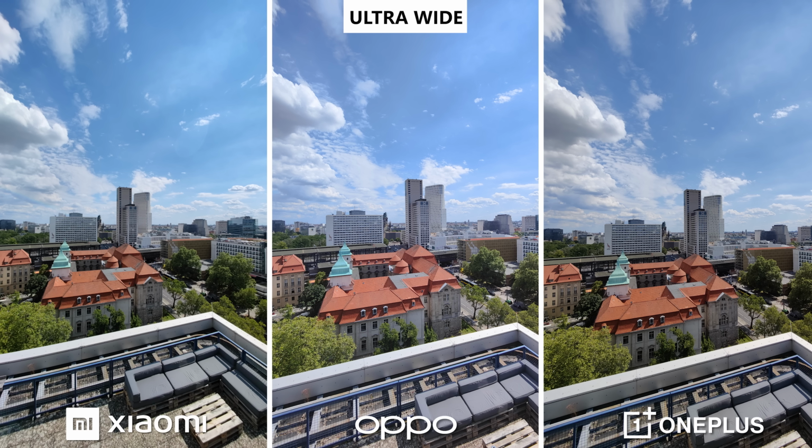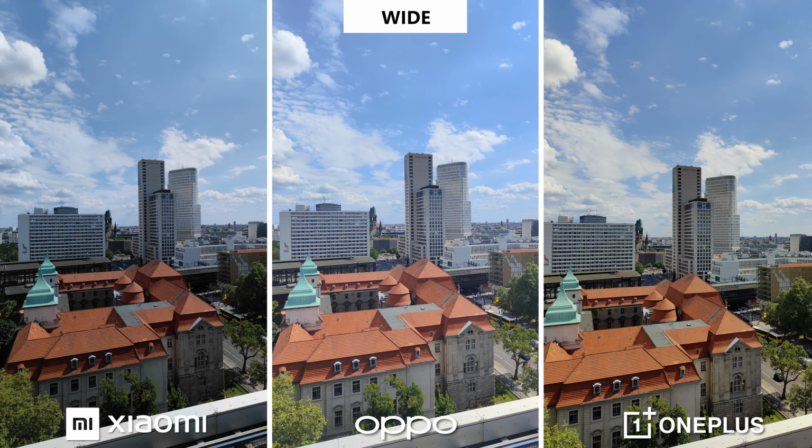In the next one, we will directly compare the different cameras, starting with the ultrawide camera. The Xiaomi has the overall widest field of view. The main difference beside that is the color rendering. The Xiaomi with the most and the Oppo with the least amount of contrast, and the 9 Pro somewhere in between. The Xiaomi's high contrast becomes even more obvious when moving on to the wide camera.